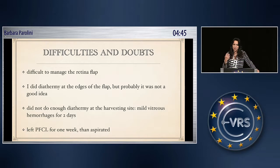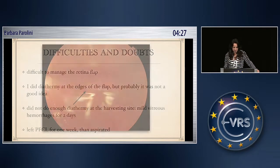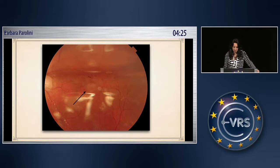So the first impression was difficult to manage. I did diathermy at the edges of the flap, but probably it was not a good idea because I damaged the edges that had to be transplanted. And I did not do enough diathermy at the harvesting site, and I ended up with mild vitreous hemorrhage afterwards. This is how the patch looks under PFCL.